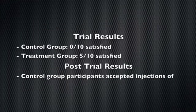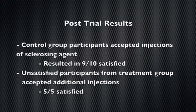After 2 treatments, 0 out of 10 participants in the control group were satisfied with their treatment. In the treatment group, injected with the sclerosing agent, 5 out of 10 participants were satisfied with their results. Post-trial, all control group participants accepted injections of the sclerosing agent, resulting in 9 out of 10 being satisfied. The 5 unsatisfied participants from the treatment group also accepted additional injections, resulting in 5 out of 5 being satisfied.